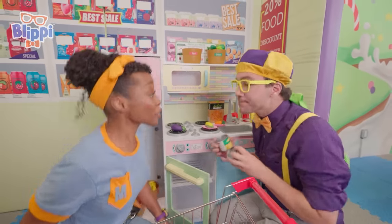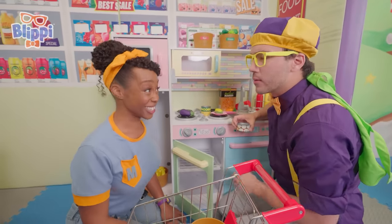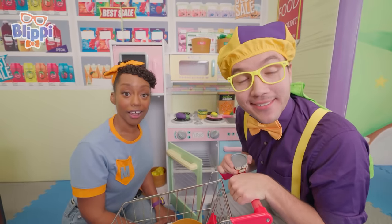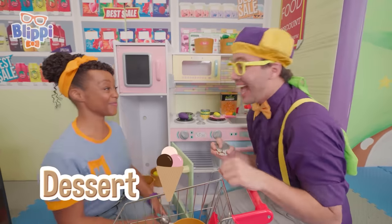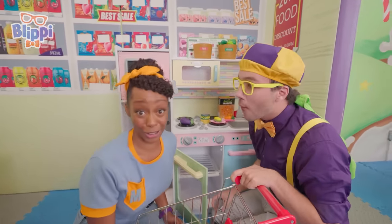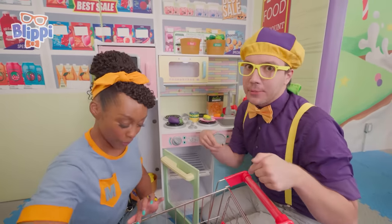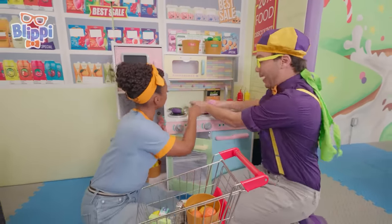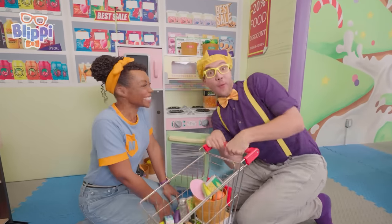Blippi, I have a great idea. Oh, what's that? What do you usually eat after dinner? Do you know what you usually eat after you eat dinner? Yeah, that's right, dessert. I love dessert. Well, since it's opposite day, let's have dessert before our dinner. Whoa, that's a great idea. But we should probably also bring our food so we can still eat dinner. Yes. Okay, here we go. Ready? Let's go.